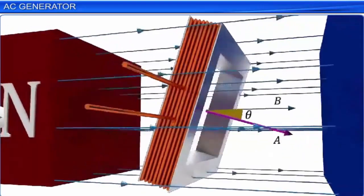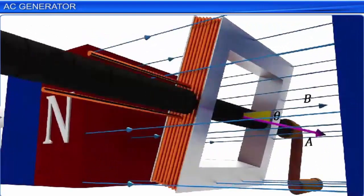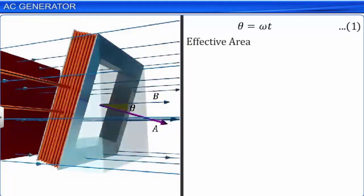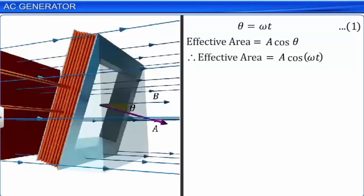When the coil is rotated at a constant angular velocity ω, the value of θ at the instant of time t is given by the equation θ = ωt. Let this be equation 1. The effective area of the coil which is linked with the magnetic field is A cos θ. From equation 1, it is clear that the effective area of the coil is a time-dependent function. In other words, the rotation of the coil causes the magnetic flux through it to change, thereby inducing an EMF in the coil.